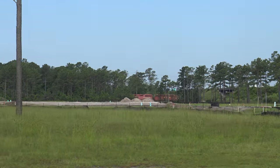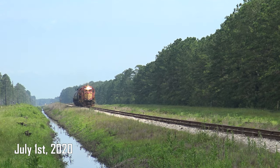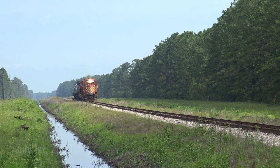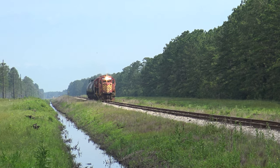18 miles south of Leland in Southport sits the Military Ocean Terminal Sunny Point, or MOTSU. Sunny Point receives somewhat regular shipments via rail, which get interchanged with CSX at a secure location just south of the Malmo Spur. Interchange traffic also includes cars for civilian customers on the south side of Sunny Point, which all folds into the Army making round trips to and from Leland.